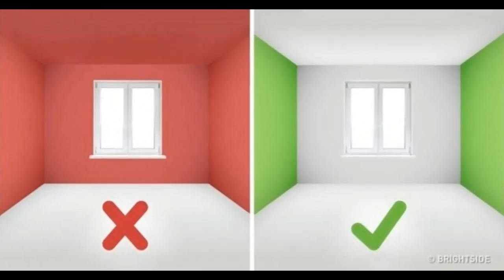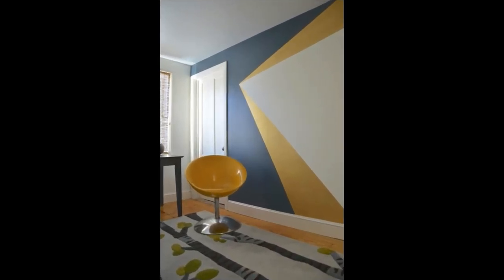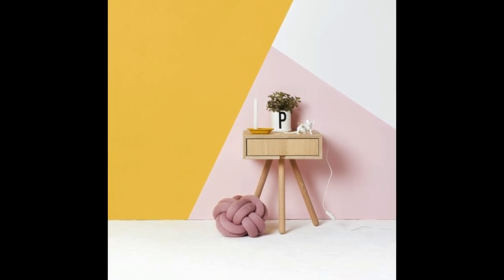To make a room appear larger and airier, it's recommended to paint with cool colors like blues and greens. Warmer colors, such as reds, yellows, and hot pinks, will ensure a more vivacious appearance.